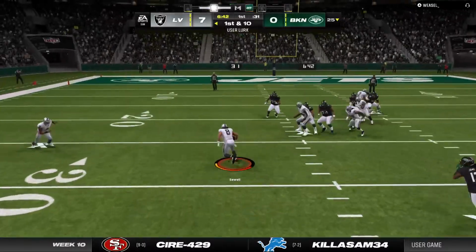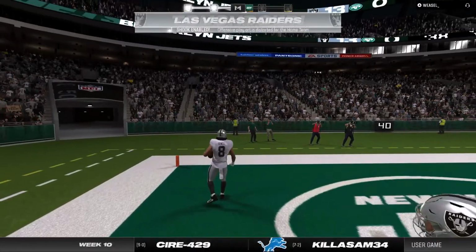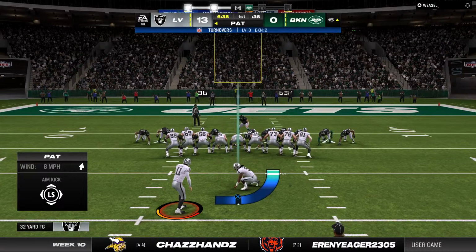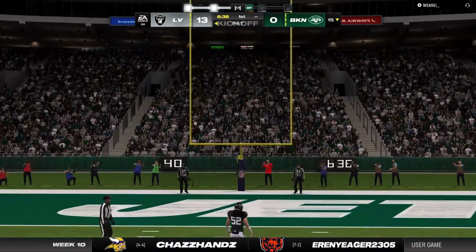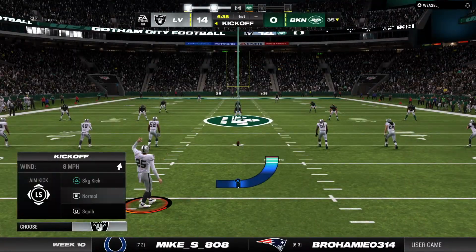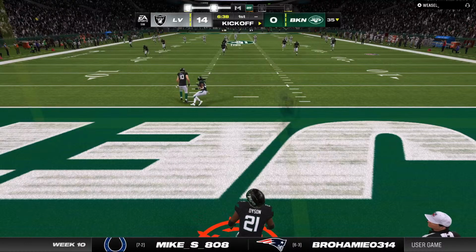Oh, and his early struggles continue. Here's another one intercepted. And he takes this one back into the end zone, and the Raider defense delivers a score. McCann now for the extra point. And it's good, and they have jumped out here to a quick 14-0 first quarter lead. 14, Jets, nothing. So they'll get another shot on offense following that pick six, and now the kick is away.